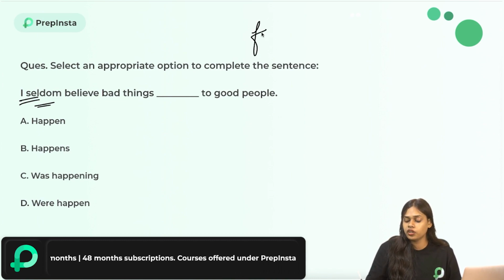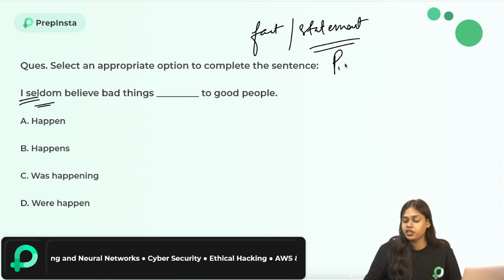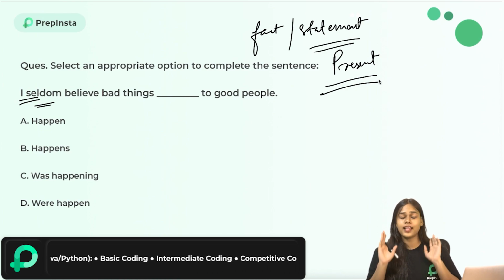I seldom believe bad things dash to good people. Now this over here is a fact or a statement, right? This is a fact or a statement. So this is going to take a definite present tense and it's going to take a simple present tense form. All right, that is sorted.